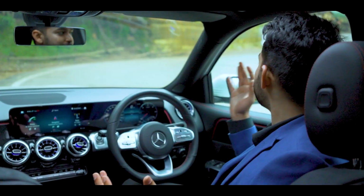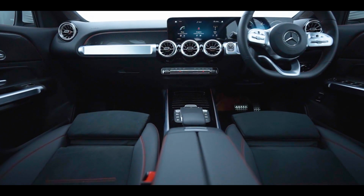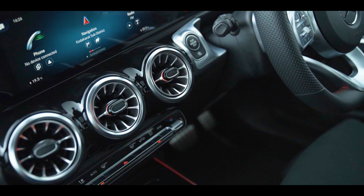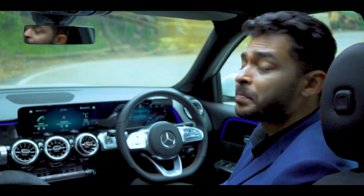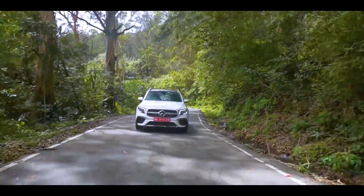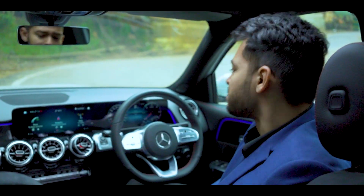Now, of course, this being a Mercedes, there is plenty of luxury and plenty of expensive materials in the cabin. Also, 2 very high-definition screens, AC vents that have backlight, and also that stately ambient lighting that is spread across the cabin. And this brings me to my second concern with the Mercedes-Benz GLB: the similarities on the inside when you compare it with the GLA.